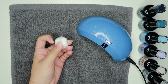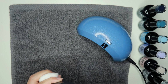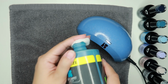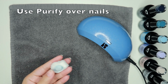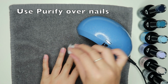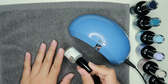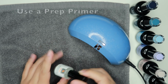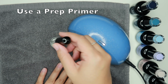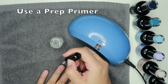I'm going to take a cotton ball here, and I'm going to take some of the Purify from Red Carpet, and I'm just going to put this on a cotton ball, soak it really well, and I'm honestly just going to go over each nail like this. Super simple. Okay, so the first thing we're going to do is go in with the Red Carpet Prep. Again, this is the nail primer, and this is a very thin formula, you guys, so you don't need a thick layer. You can actually go over your nails really fast with it.